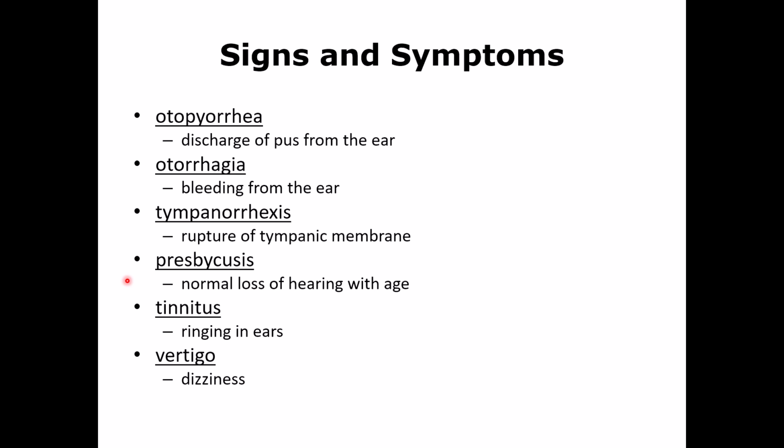Presbycusis is the loss of hearing with age, and this is very common. There is a decrease in the movement of the ossicles, and also a reduction in the hair cells with age, so that's why the person has hearing loss. Tinnitus is ringing of the ear, so they hear some sound. That can be a side effect of some medications, for example aspirin, or it can be some diseases like inner ear diseases, which I'll discuss later.